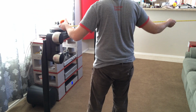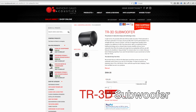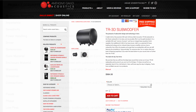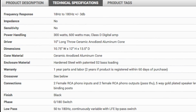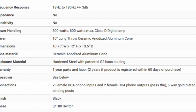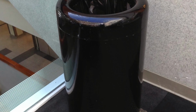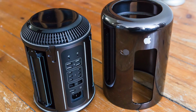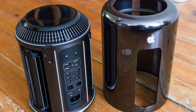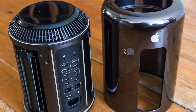these little speakers. Incredible. The TR3 Sub uses a Class D amp running 300 watts into a 10-inch long-throw ceramic anodized aluminum cone. Frequency response on the Gallo site rates the sub plus or minus 3 decibels from 18 Hz to 180 Hz. The sub looks something like a Darth Vader cannon of power, black trash can, or wait a second, the latest Mac Pro. Either way, I like how it looks, and if I know anything about Anthony Gallo, there is a good reason for the design, and I'm not smart enough to argue with that dude.